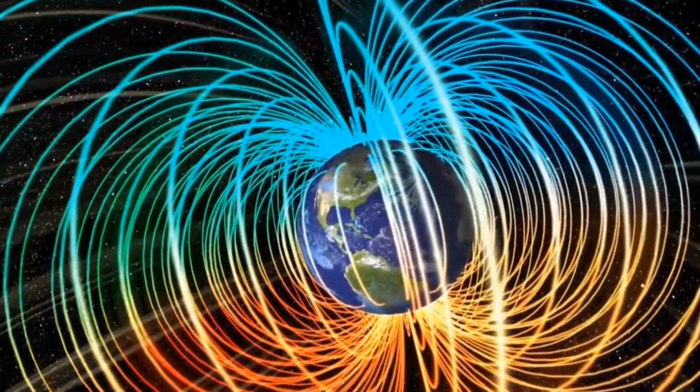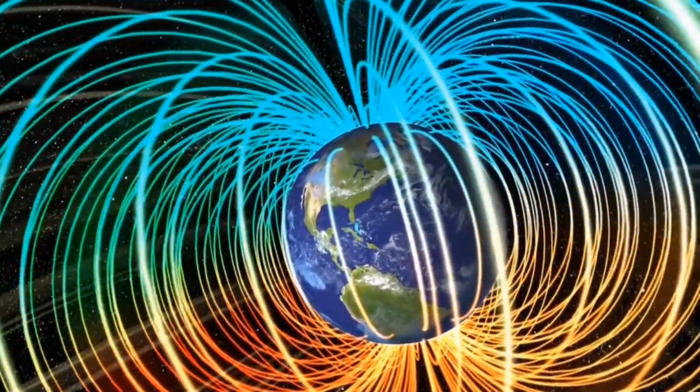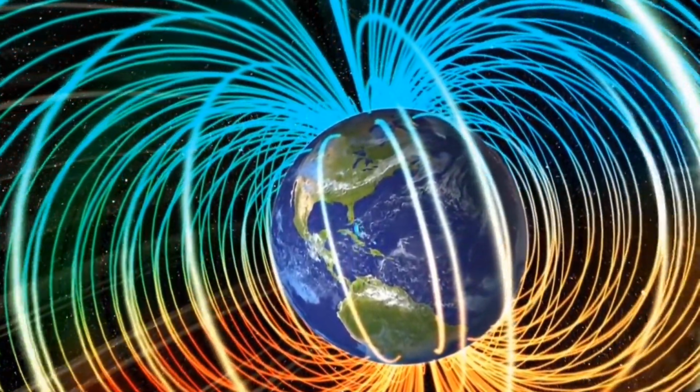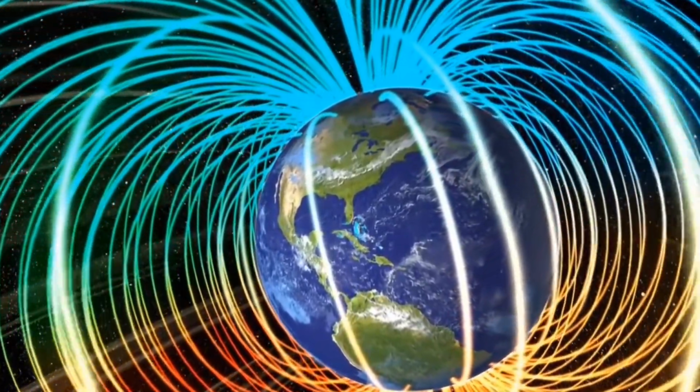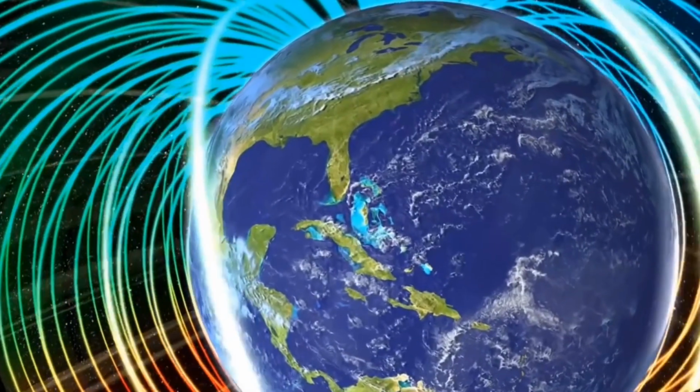Creating this global magnetic shield required special conditions. Earth had to be large enough to have a molten core and had to rotate fast enough to produce an electrical current that generates the planet's magnetosphere.